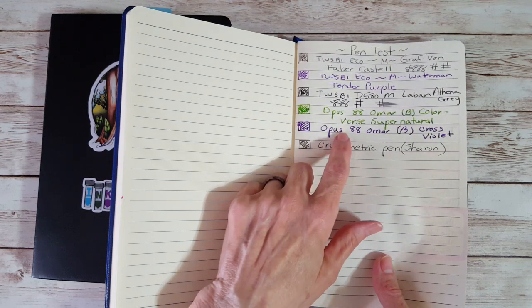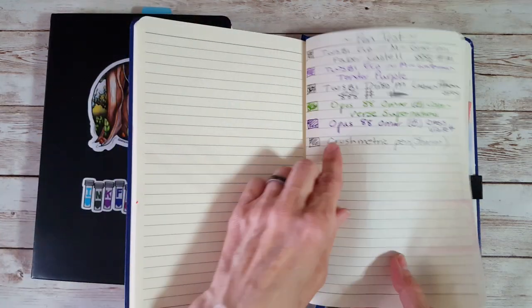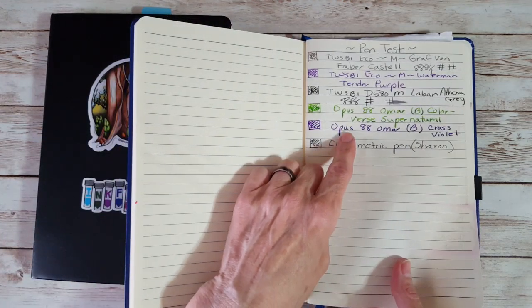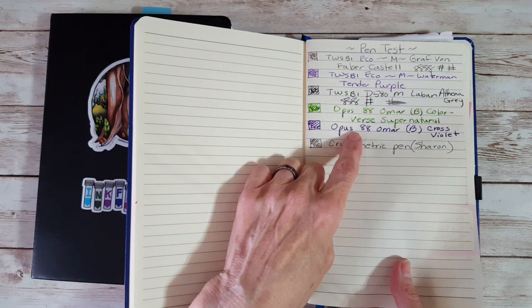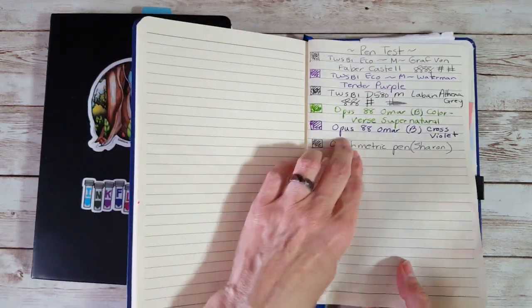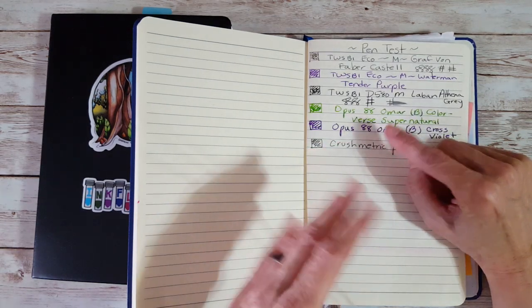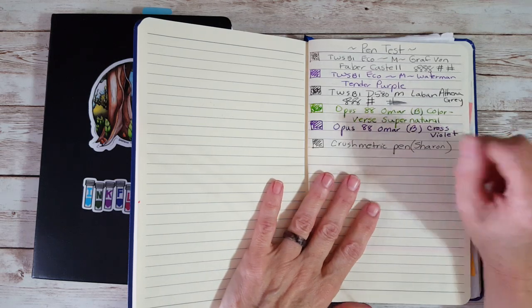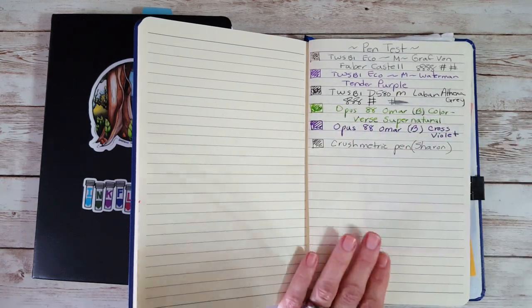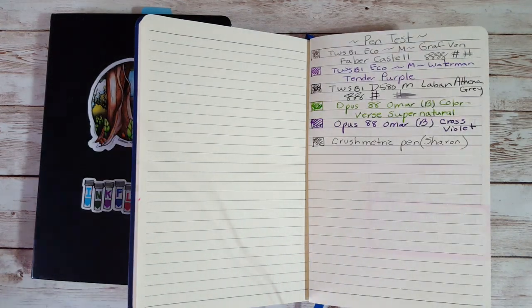So the Opus 88 Omar Broad, that didn't bleed through either. You know what? I'm just not paying attention, because I didn't realize that the Cross Violet hadn't bled through. I could probably use more. The problem I run into, though, is I like to write in my journal and then take my Tombows and go over the top of stuff. So that's something I've been running into with this notebook.